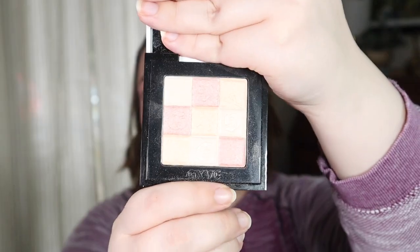I used this 11 times. It's like, why couldn't I have done that last update? You know what I mean? But yeah, this and the Becca highlighter were the only highlighters I was working on this past month, so that's why I have so many uses. I just kept on using it.